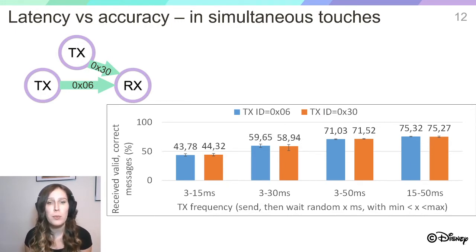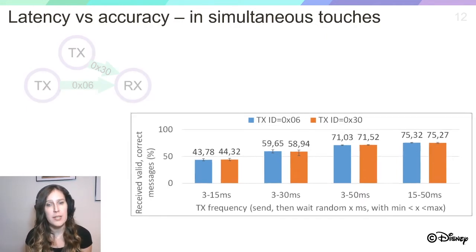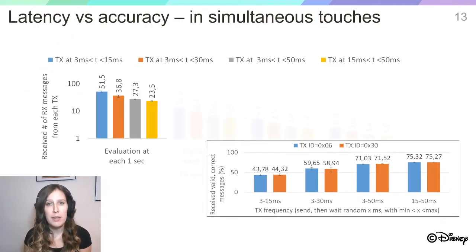However, when we translate this network performance to a touch recognition metric, then we see that using a 1-second evaluation window, we are actually guaranteed to receive more messages with the more lossy transmission protocol. The higher number of messages are advantageous because then we can be more certain that the touch event actually occurred during the evaluation window, as a sort of error correction.